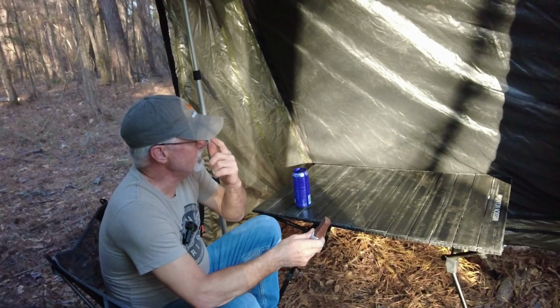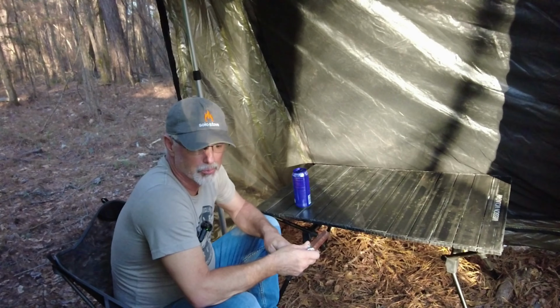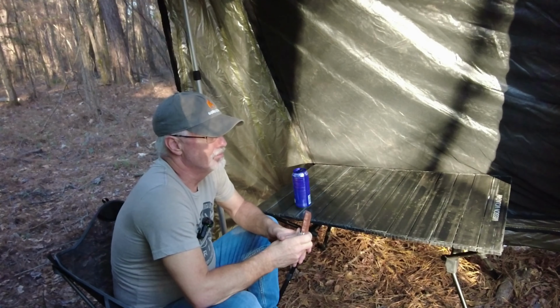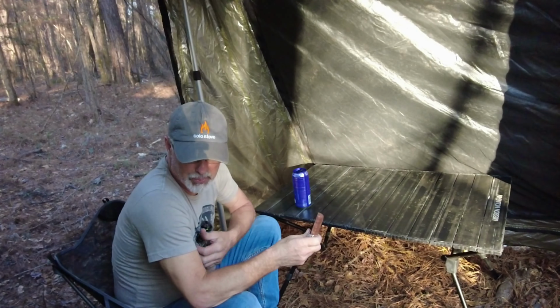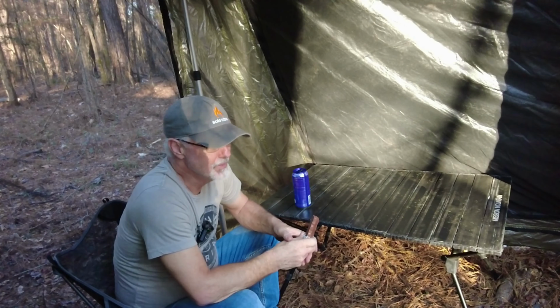So it does, though, go together a whole lot better with two people. But it works great. We love it. Like I say, it takes a little while to put up, but I think it's a good addition.